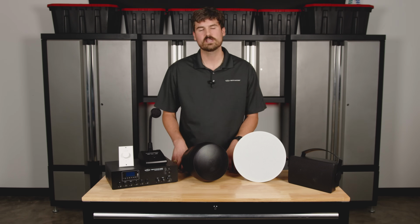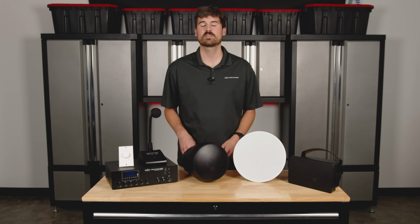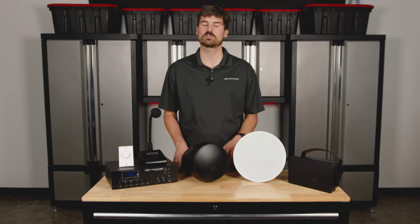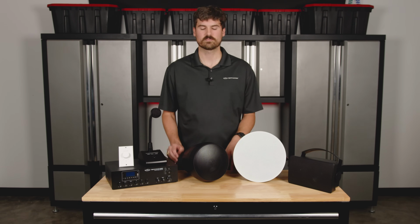The other thing that we consider is the ceiling height. The higher ceilings you have, the better dispersion pattern of your speakers. So the lower your ceilings are, the more likely you're going to need more speakers.